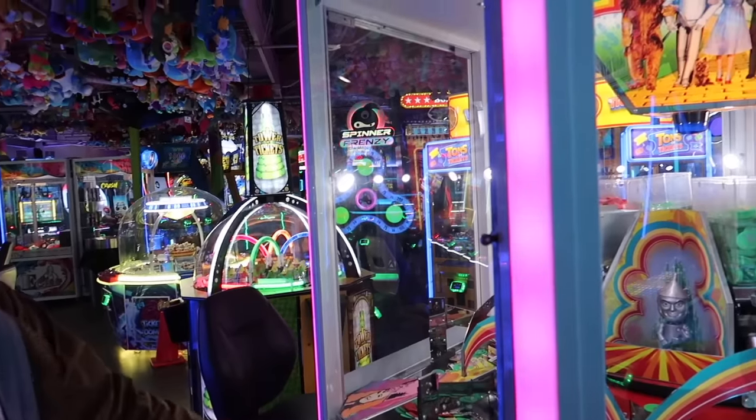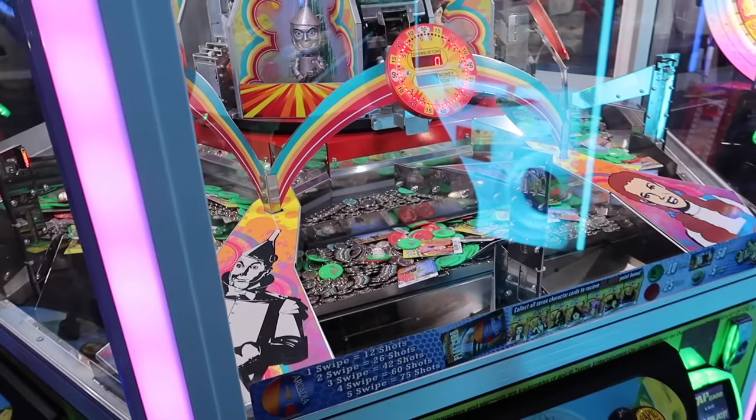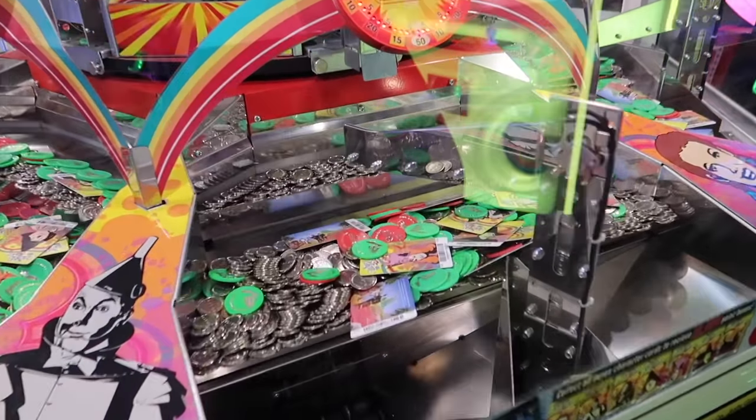Wow. These are like the 2p machines in England. Yeah, and you know what else they remind me of? This reminds me of a casino in Vegas. Look at how crazy those look.